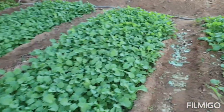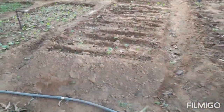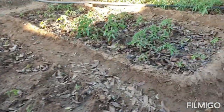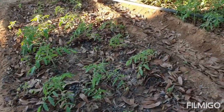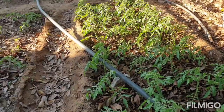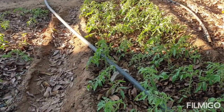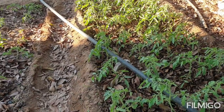Myself, I really love spending time in here. So let me show you a portion of onion. Oh, sorry, I forgot to show you the tomato. So this is the tomato. The land here in Zambia is very, very fertile for farming. Very nice. This is my tomato.